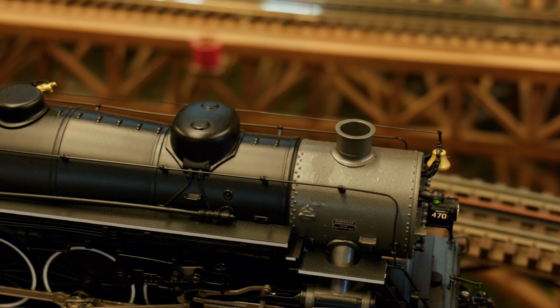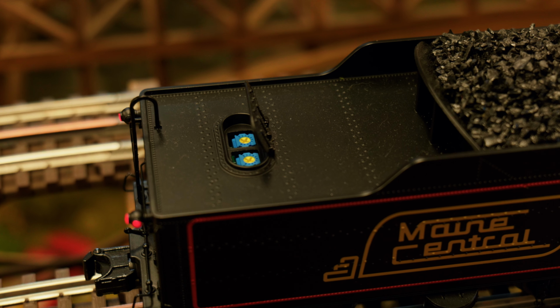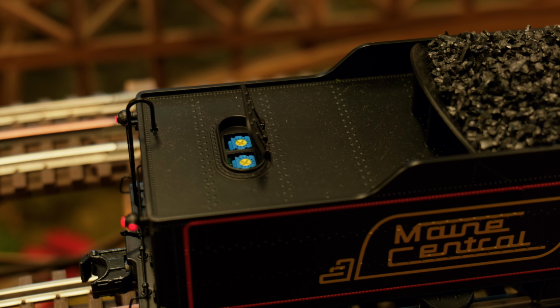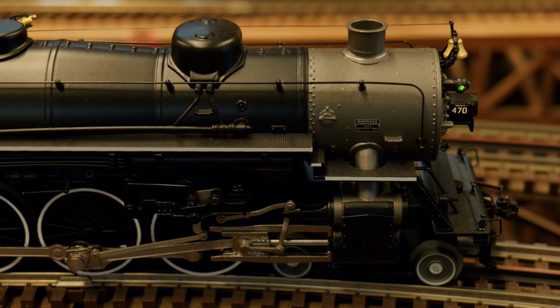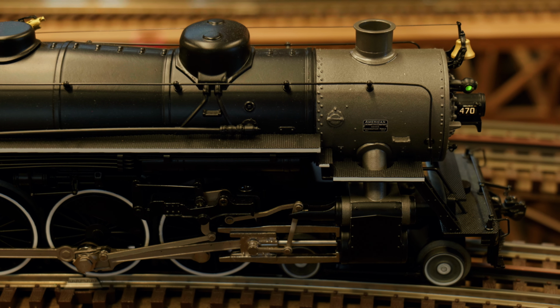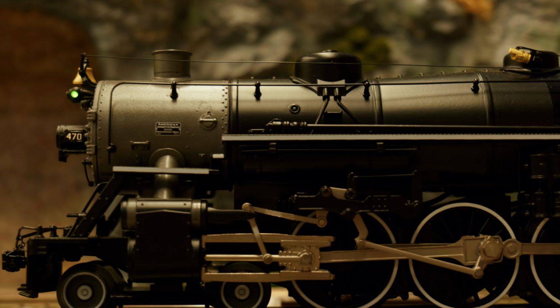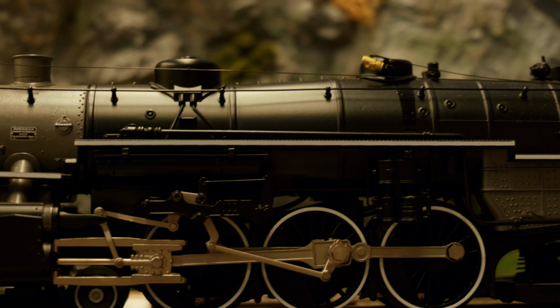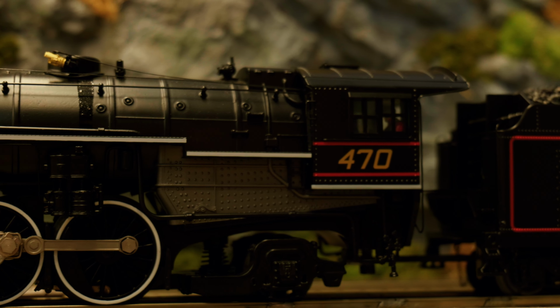Going over the model's detail and build quality, MTH did not disappoint. The details are excellent, with fine attention to the little details like the interior of the bell, builder's plate, bell and whistle pull cords, safety tread, cab figures, coal load, absolutely everything one expects from an MTH Premier steam engine. And while, again, yes, it is not a perfect Maine Central 470 model, MTH did a fantastic job, giving the model the look and feel of the real 470.